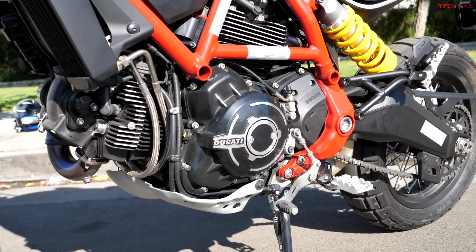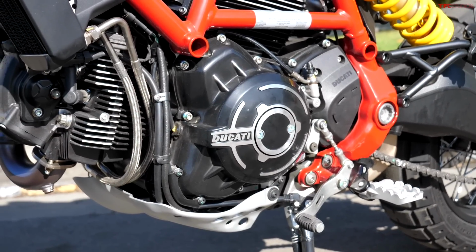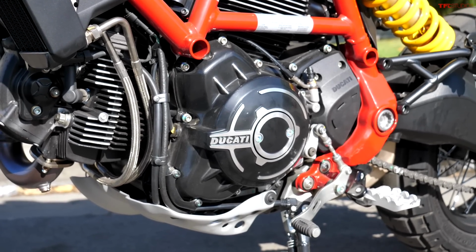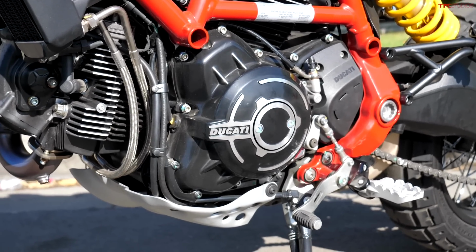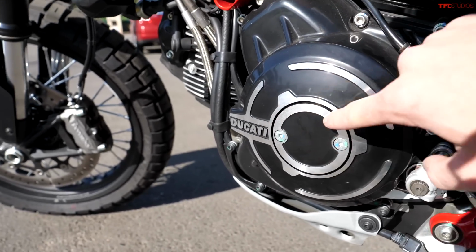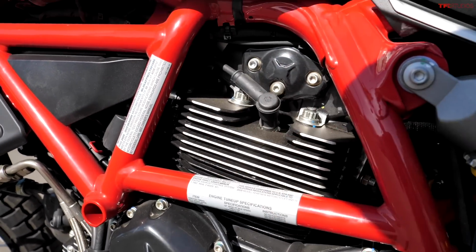Powering the Desert Sled is Ducati's 803cc air-cooled L-twin. You can see it right there. This makes 73 horsepower and 49 foot-pounds of torque. And I gotta say, I really like this motor. Finish on it is pretty cool too. The cases are painted black. You have some of this nice silver accent coming through, and these nice brushed cooling fins up here on the head.